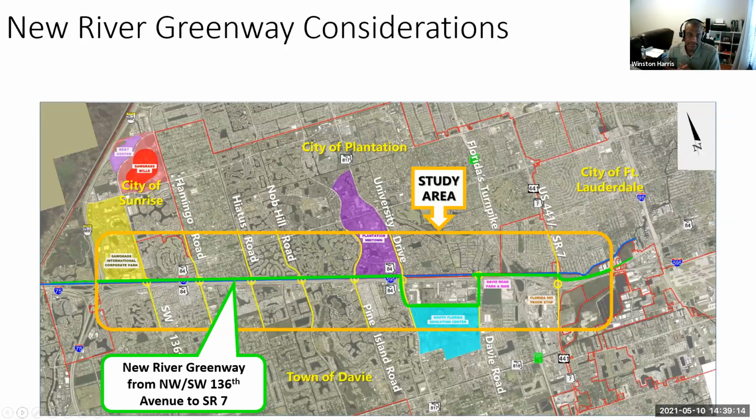Next slide, please. Okay, so let's talk a little bit about the Greenway now. Just highlighting here, the heavy green line that you see just north of 595, that's the Greenway. It runs north, starting from the west up to University Drive. At University Drive, there's a gap on University Drive. Then it goes down University, runs along Nova Drive, back north again along Davie Road, and then continues east. So we'll talk about that gap, and then we'll also talk about some connectivity that's missing.